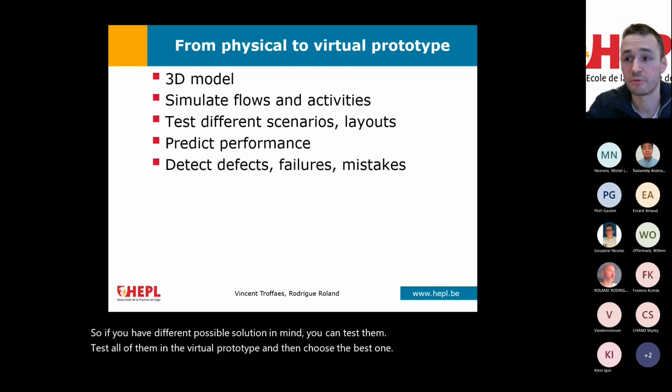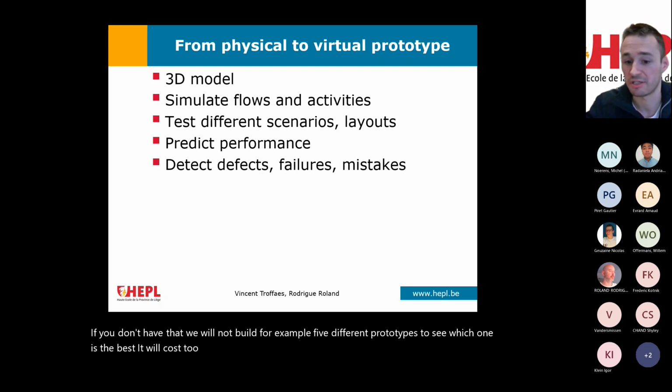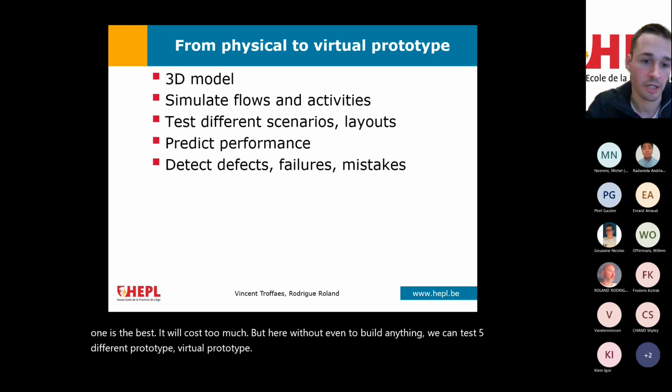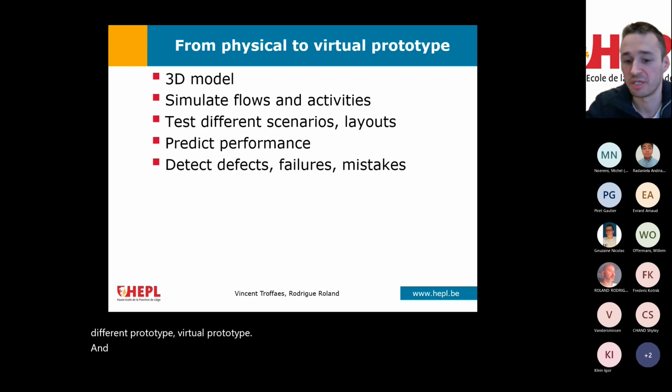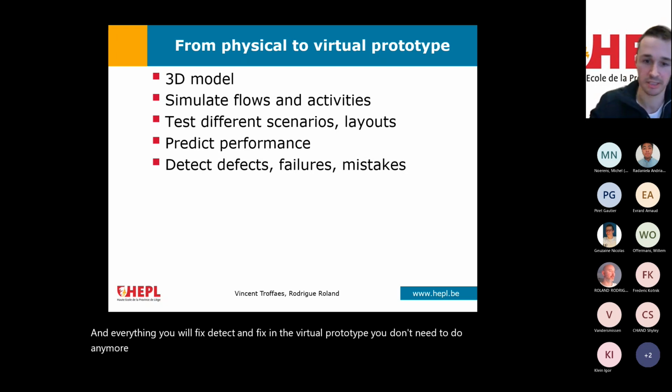If you don't have that, you will not build, for example, five different prototypes to see which one is the best. It will cost too much. But here, without even building anything, we can test five different virtual prototypes. And with this, you will also be able to detect failures, defects, mistakes, and everything you detect, you fix in the virtual prototype. You don't need to do it anymore on the real object.